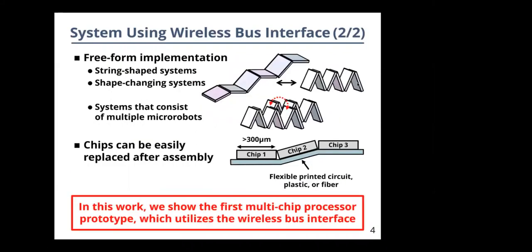Wireless bus technology enables flexible system implementation. It is possible to realize a system in which chips are connected like a fiber, or a system in which the relative angle between chips is slanted or the shape is deformed during operation. In combination with wireless power supply technology, it is also possible to mount the chip on a substrate, such as plastic or fiber, that does not have a conductor. A new computer system can be realized, in which a system can be built up simply by fixing and arranging the necessary chips with something like film adhesive tape.